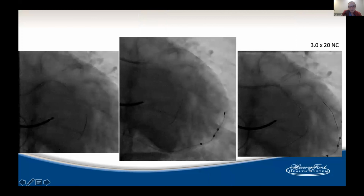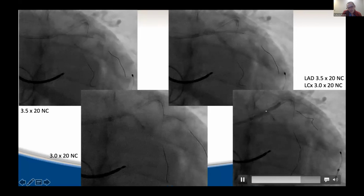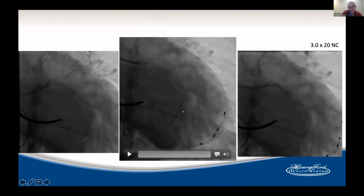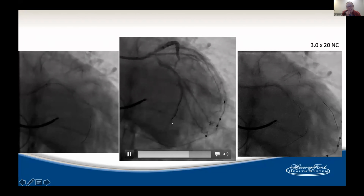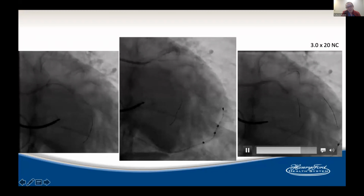And so you can see, unfortunately, in this last clip that this ostial circ, despite CSI, is still pretty underexpanded. This is still quite constrained there. So we went back and we did more CSI. This is again another one where we treated backwards, and we did treat on high speed in this case. And this is the angiogram after that. And then a 3020 non-compliant balloon.